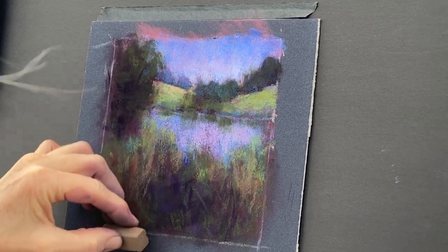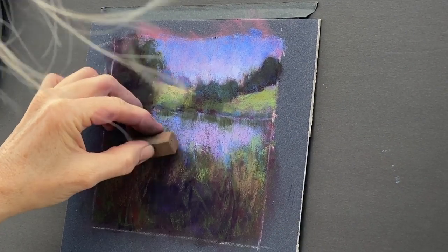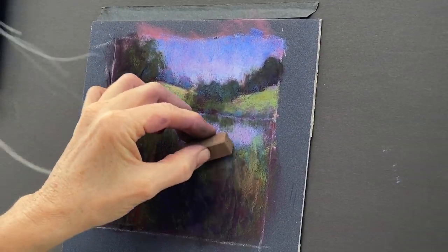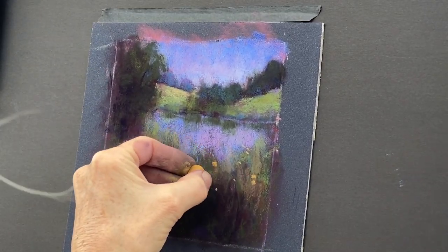I like the loose phase, and I want to do a reminder to myself to slow down. It's been hard to slow down these past few days with trying to do all these paintings. But anyway, all right, guys, enjoy.